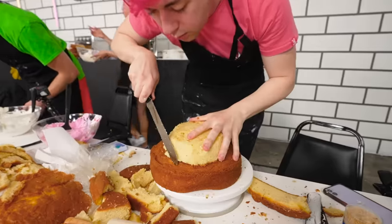Kenz, I'm not good at cake art either. Okay, you're a lot worse than me. Some of them have already begun, but we're gonna have a plot twist right from the beginning.